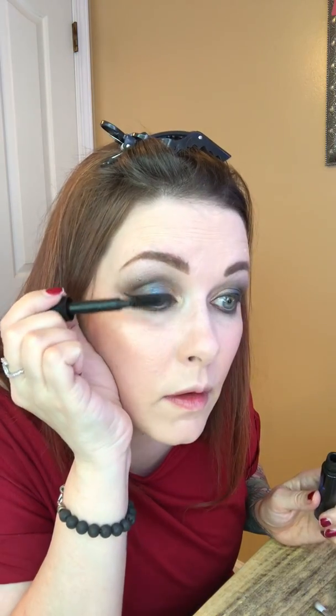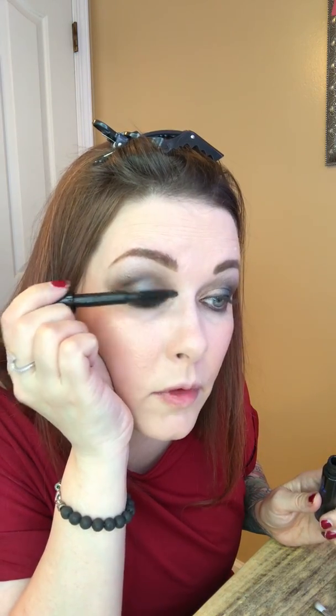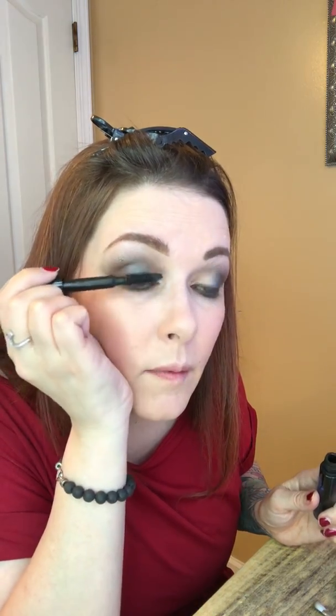Okay, again, I don't really have to do much under here. The eyeliner or eyeshadow will kind of fix that up. Eyeshadow, mascara, for the love of... I have not used this mascara yet, so I really don't know what to expect. About to find out. I'll know after a couple swipes. And yeah, I like it.